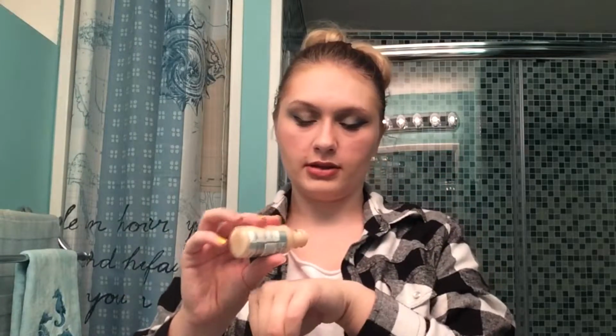Let's see, next one is the L'Oreal True Match. This says SPF 17, and I have the Light Ivory or the W2. So this one is a little bit lighter. This is definitely my winter foundation. Let's do this on another hand. Again, no pump.